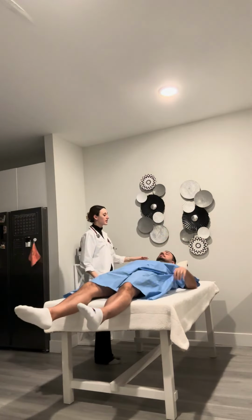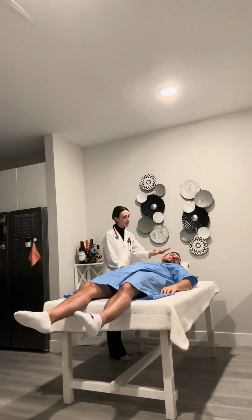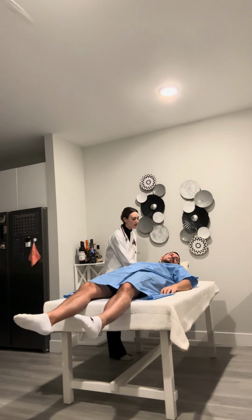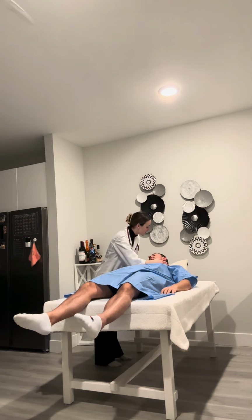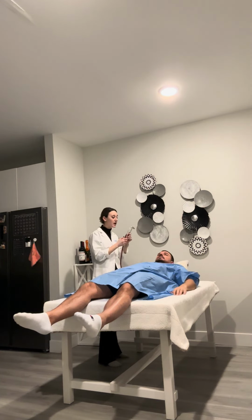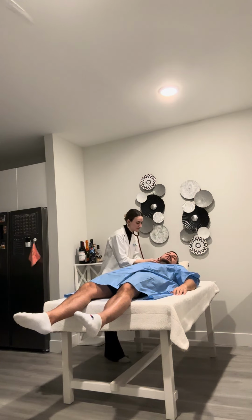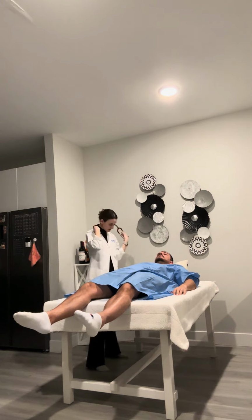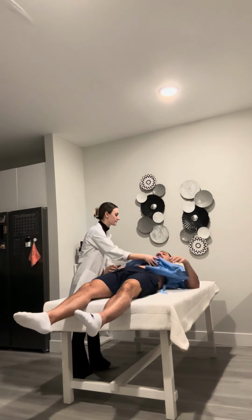I'm going to check your carotid and jugular vein. So I don't see any jugular venous distension. The carotid pulse is lightly pulsating. I'm going to palpate the carotid. It's a +2 pulse. It's regular. I'm going to check the other side. The carotid is lightly pulsating. I'm going to palpate it. It's a +2 pulse. It's regular. Now I'm going to auscultate your carotid. No bruits on auscultation.